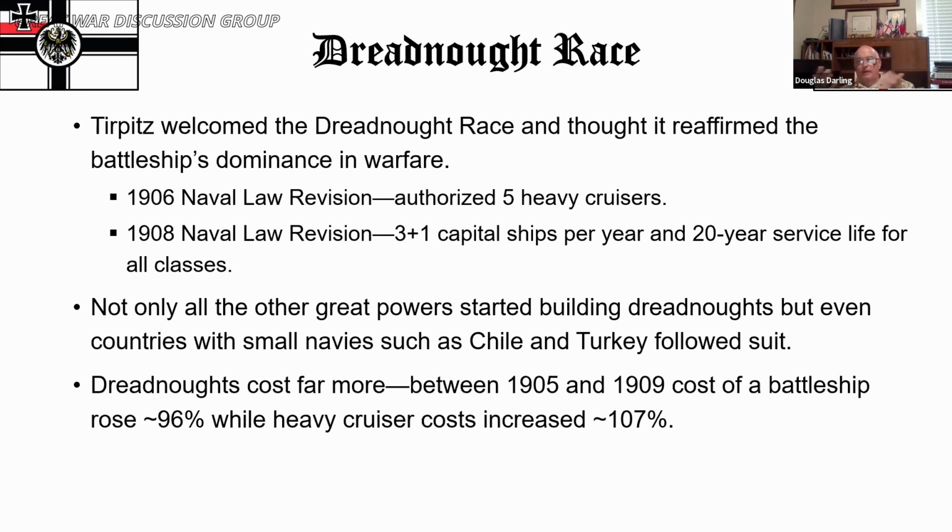Other battleship races started. South America had one. Turkey wanted to get battleships because they're worried about Greece getting battleships. And the cost went up exponentially, just out of sight. Once again, cost for battleships just about doubled, while heavy cruisers went for more than doubled price.